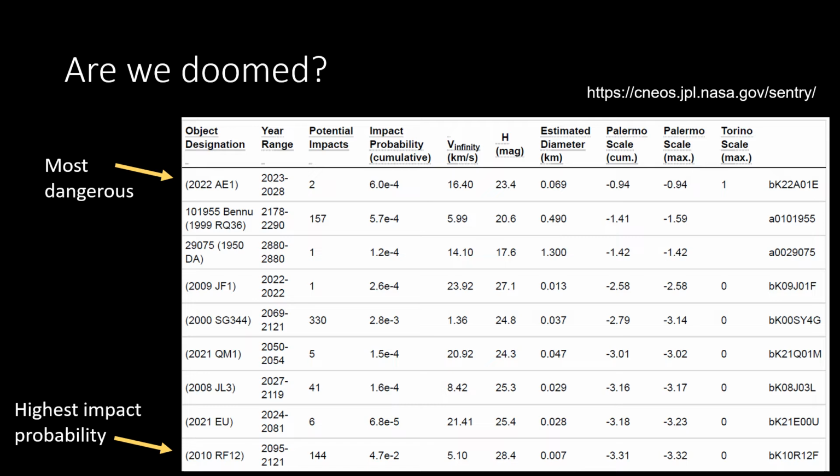If you go towards the bottom of the chart here, this one actually happens to have the highest impact probability. It's not necessarily the most dangerous because they take a bunch of things into account when they measure the danger, but it does have a 4.7% chance of striking our planet. The good news is it isn't going to hit until sometime between 2095 and 2121, so we've got 80-ish years to figure something out to protect ourselves.